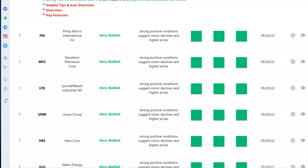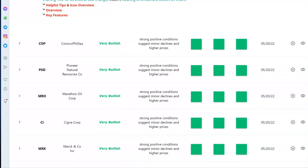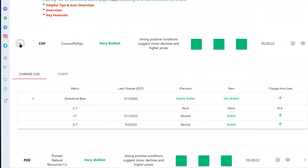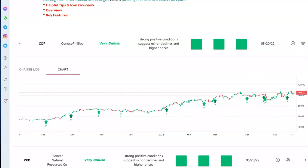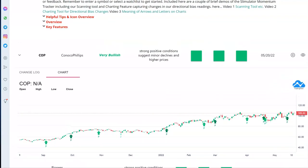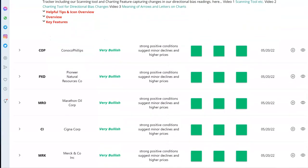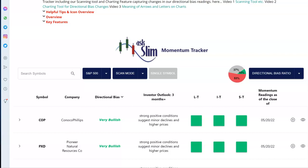Marathon, LyondellBasell, Unum Corporation, UNM, Hess, Valero, Phillips, HFC, that's the HollyFrontier Corp. So these are all very positive, as you can see, and they have really been there. Let's just take a look at Conoco and look at the chart and see when that one turned positive. Well, it's been positive the whole way here, from around $50 right there all the way up here to the double of 105. So this is how the momentum indicator can really help you and really give you a very, very good sense for the conditions of individual stocks. So that's the Slimulator Momentum Tracker, as you can see, and how that works.